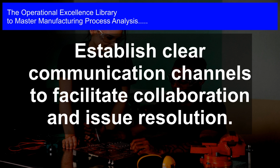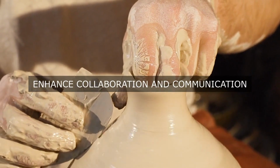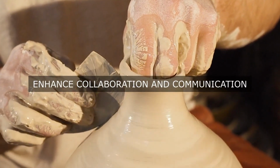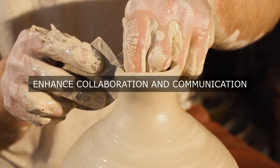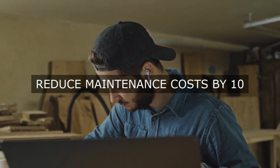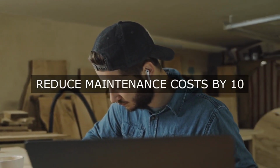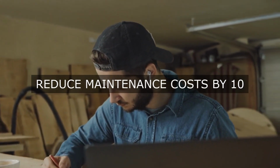In terms of specific metrics, operational excellence aims to achieve significant improvements in key performance indicators, KPIs, such as cycle time reduction, lead time reduction, inventory reduction, defect rate reduction, customer satisfaction improvement, supply chain performance improvement, environmental impact reduction.